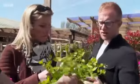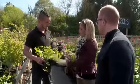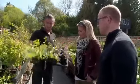There will be much more flowers than that. Nice flowers, but also that's quite big. I mean, that's offering a lot, isn't it? Yeah, they're a nice sizable plant.